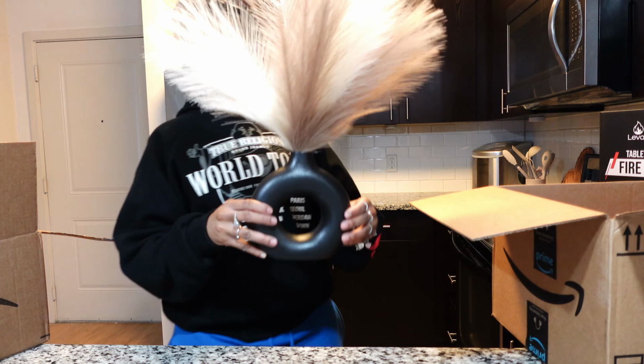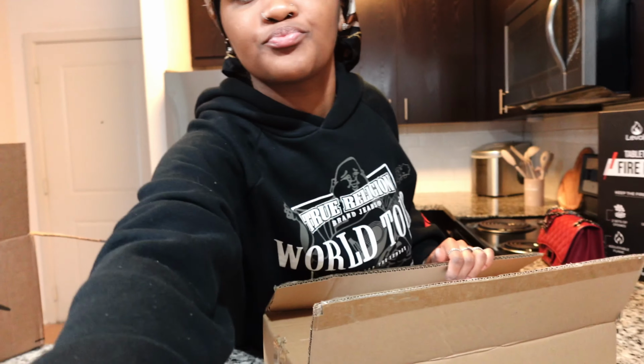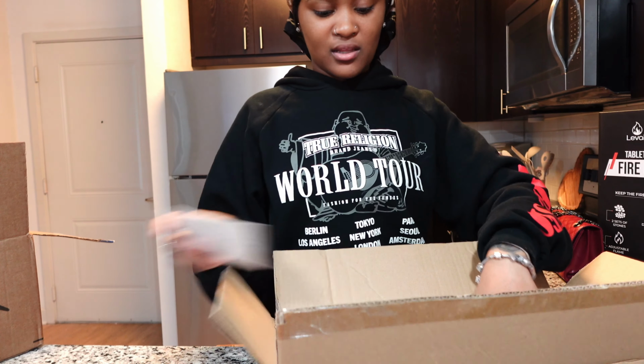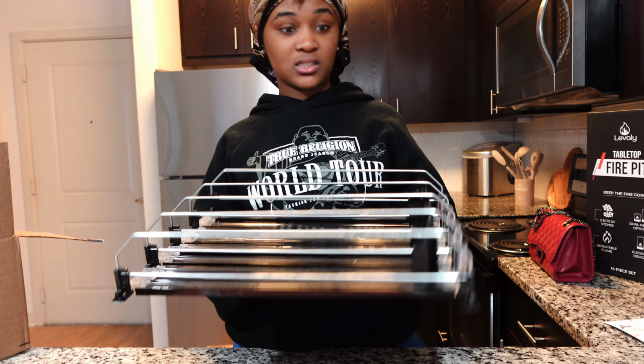So this is this little thing for my refrigerator that I could put my drinks on, and you just grab the drink, and then the next one comes up. So let's see, we gotta put it together though. Alright, y'all. I put it together. It wasn't that hard, but it really could have came already put together because that was really unnecessary.